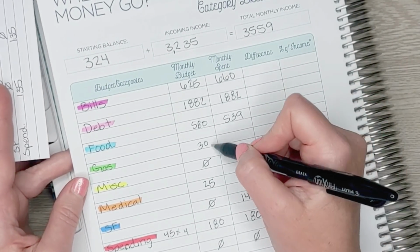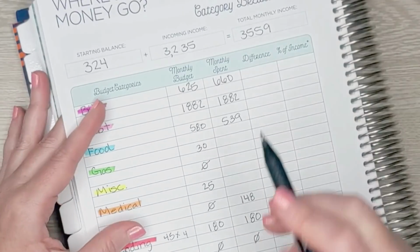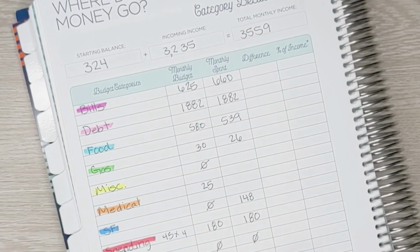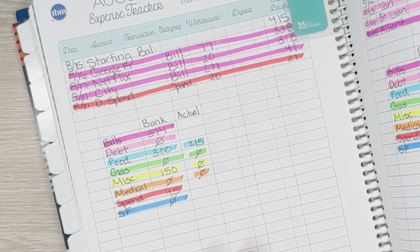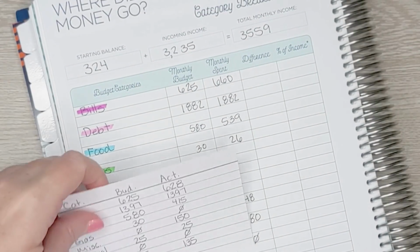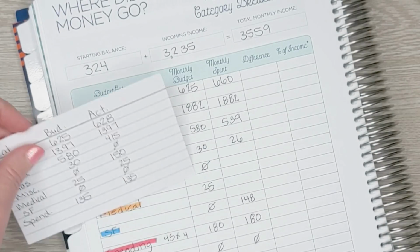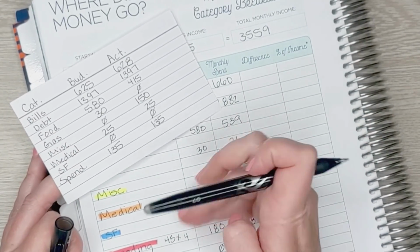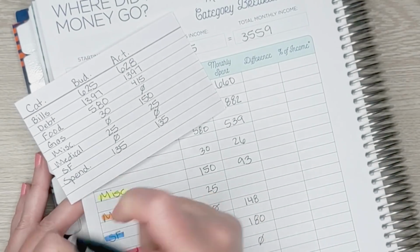Okay, gas. So we budgeted $30. How much did we spend so far? Nothing. But then this week we did. We spent $26 this week. So that's it for the month. Miscellaneous, we budgeted at $0. We ended up putting $150 in the envelopes before this week. Wait a second. That's not right. So I put $150 in the envelope, but we spent $93 of that. So that would be our budget, right? So we budgeted $150, and then we ended up spending $93. I think I'm doing this right, you guys. If that does not make sense, you let me know.